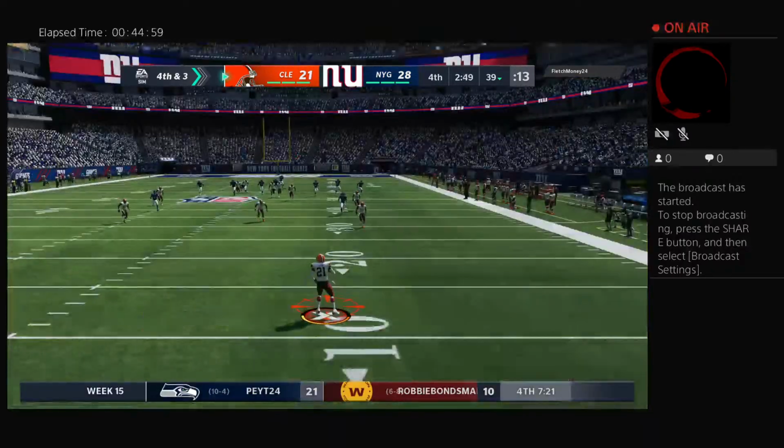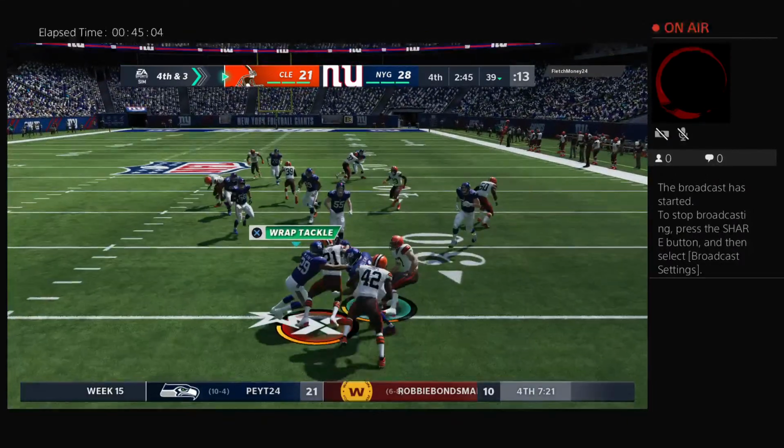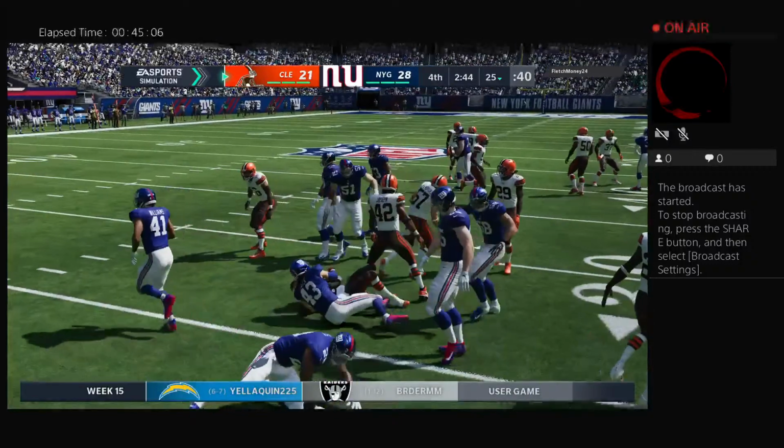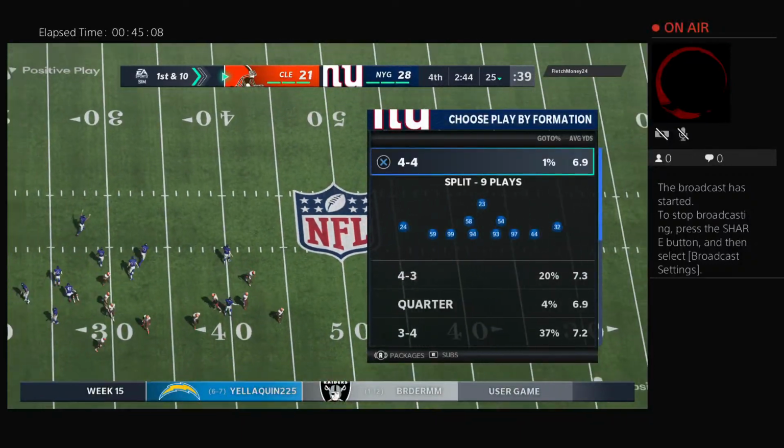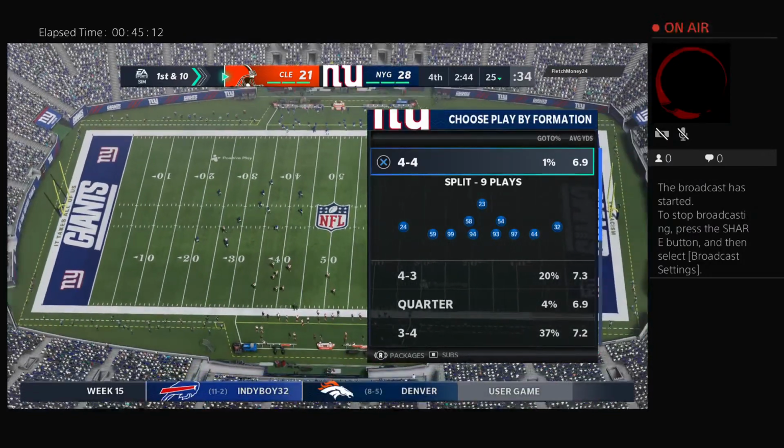46 on his first kick. This one in that neighborhood as well. This is taken at about the 14. A nice return there of 11 to help mitigate a good punt. And the offense will take over with a new set of downs.